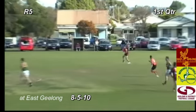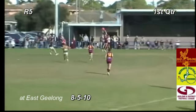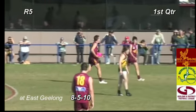He goes to the other guy. O'Hara's got mountains of space. He's been good in this first quarter, guys. He's had plenty of the football. Sends it forward and looks for Cameron, and I think he's found him, and he has. Right on the siren as well. So the mark will stand, I think.